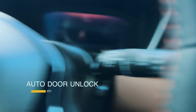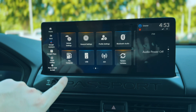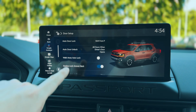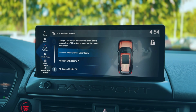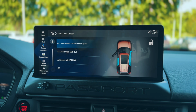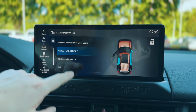By default, all the doors unlock when you open the driver's door. If you want it to work differently, head to Vehicle Settings, Door Setup, Auto Door Unlock. From there, you can unlock all doors when you shift into park, unlock all doors when you turn the ignition off, or turn auto unlock off completely so they stay locked until you do it yourself.